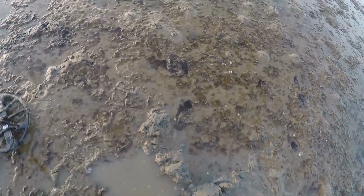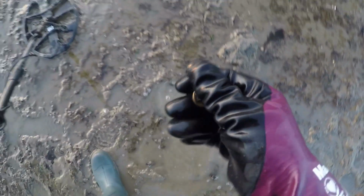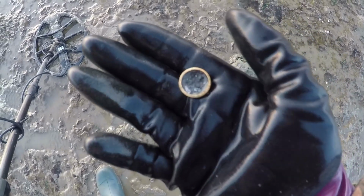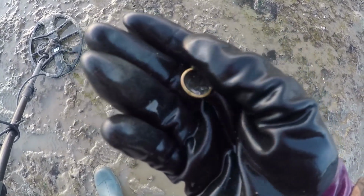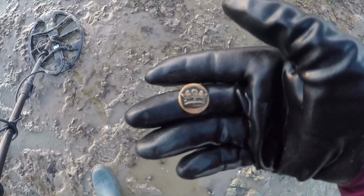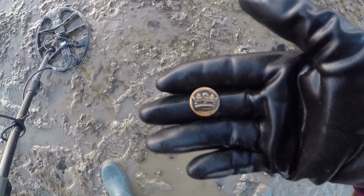Oh, this was a 15 signal, this one. Quite shallow, this is only about 2 or 3 inches down. I thought that was going to be a bit of rubbish then. But I can see a crown on there. I think it's only a button, like the back's gone where the shank would have been on the back in there. That's a really nice button, that. Yeah, it's got a nice crown. I reckon that'll clean up really nicely.